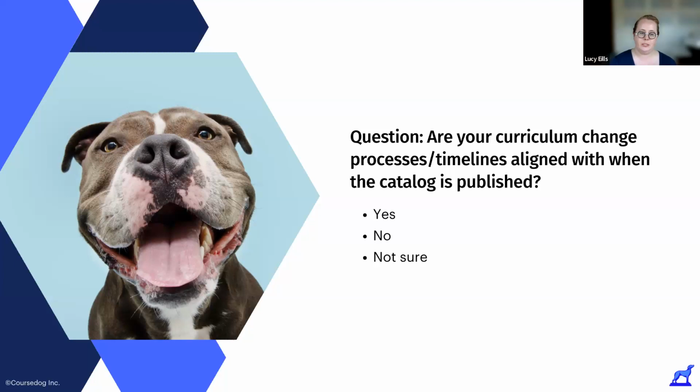Sure, that's a great question. So as with many things, it depends a lot on the structure and size of the institution. But I can definitely say that the folks that I most frequently work with on cataloging and curriculum management are oftentimes university registrars or academic coordinators. They're also, in my experience, typically a team working within the registrar's office. So any associate registrars who may be specifically tasked with managing and publishing that catalog.